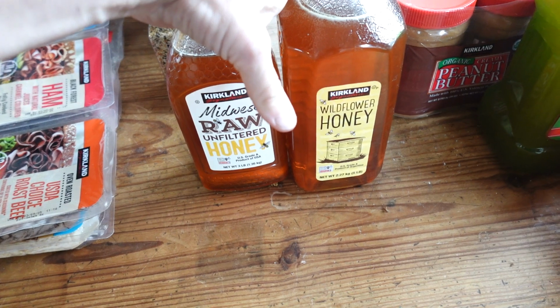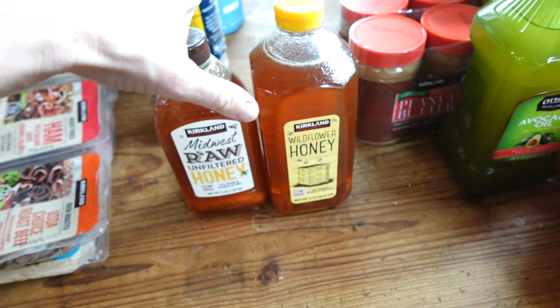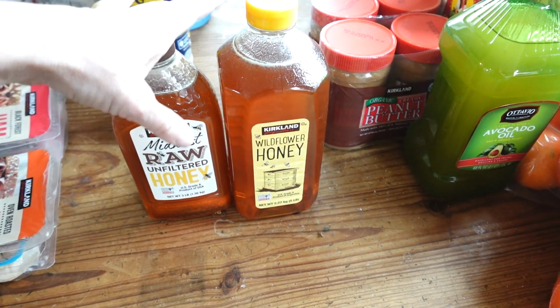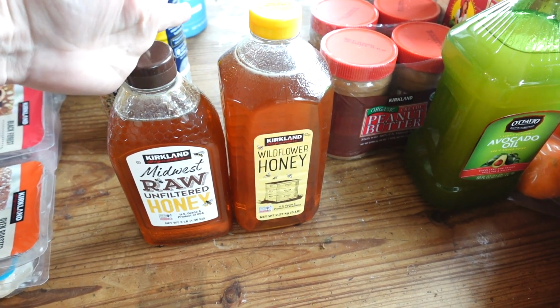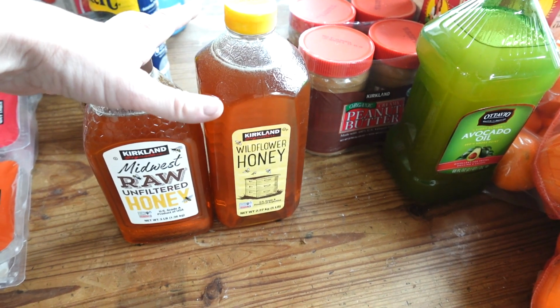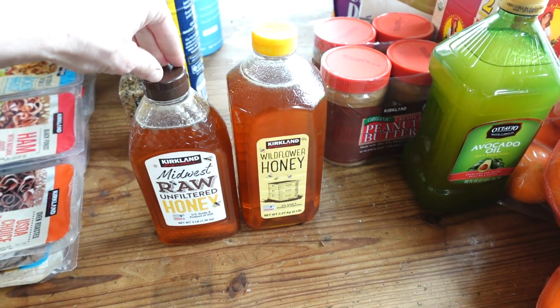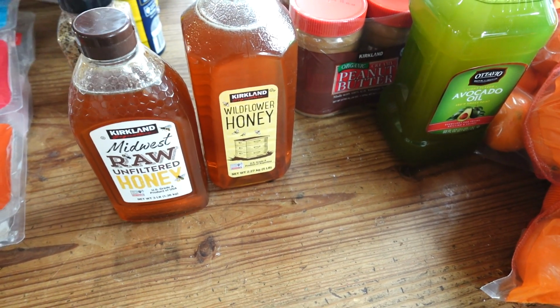Because I had a 1-week gap in between my Costco order and my Azure Standard pickup, there are some things that we got just to hold us over until that order comes, and honey is one of them. So honey is primarily what we use in herbal tea and in baking. We go through a lot of this. We don't use sugar very often. And so I think it's a 12-pound big honey coming on that order, but we went ahead and picked up one of each of these.